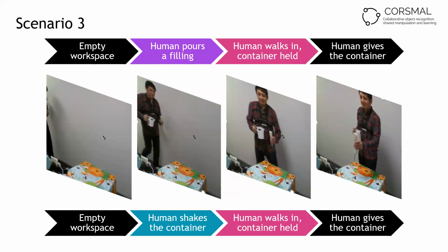In the third scenario, a container is held by the subject while standing to the side of the robot, potentially visible only on the third-person camera view. The subject manipulates the container either before or while walking in. When in front of the robot, the subject initiates the handover of the container.